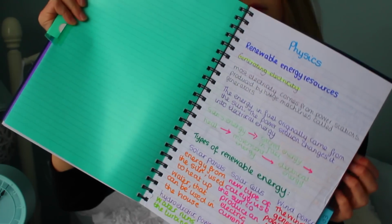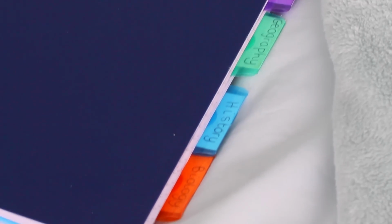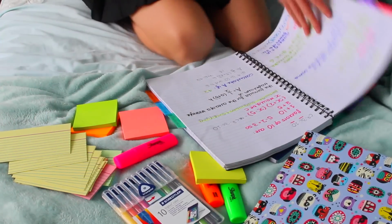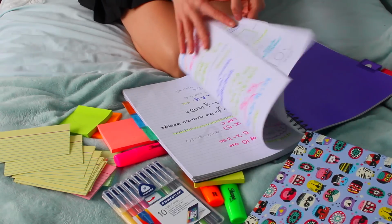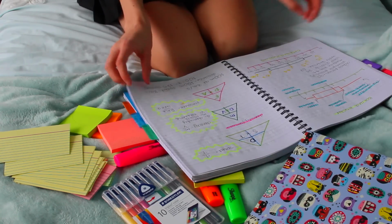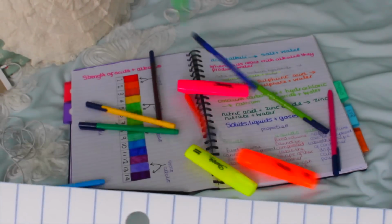So the first thing that is going to help you with revision are notebooks. Notebooks are really good to keep your notes in, and I use mine all the time during revision. I have ones that have different sections for different topics or subjects, and these are really good for organization and they make things a lot easier.